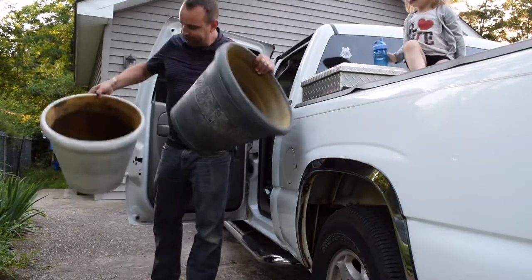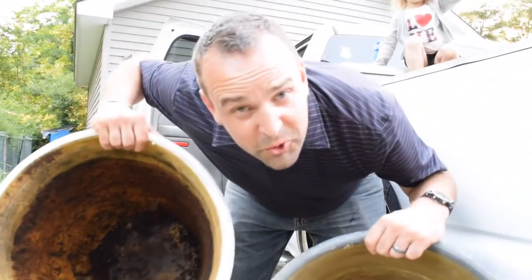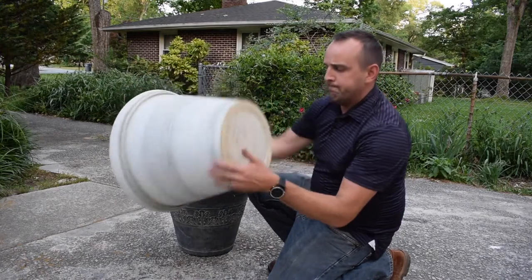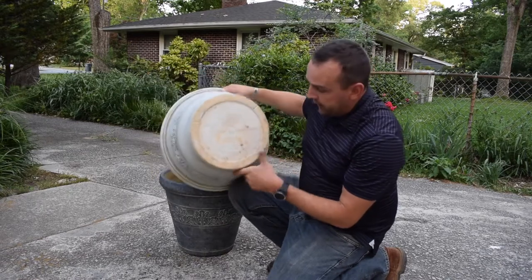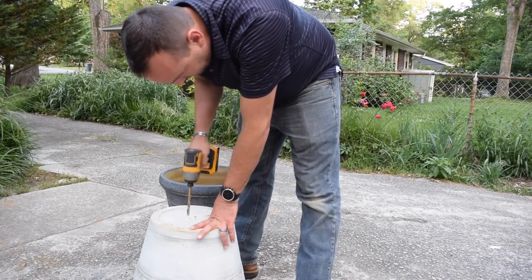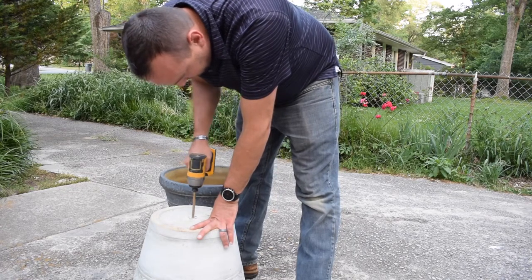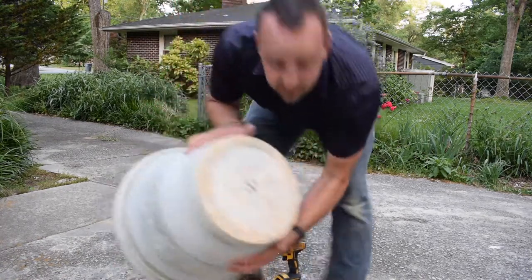So you can see these are pretty good size, but the problem is they don't have any holes for drainage. So we're going to fix that right now. So we're going to take these. They're just, let's see what they're made out of. Doesn't say, but it does say drill here. Super easy.